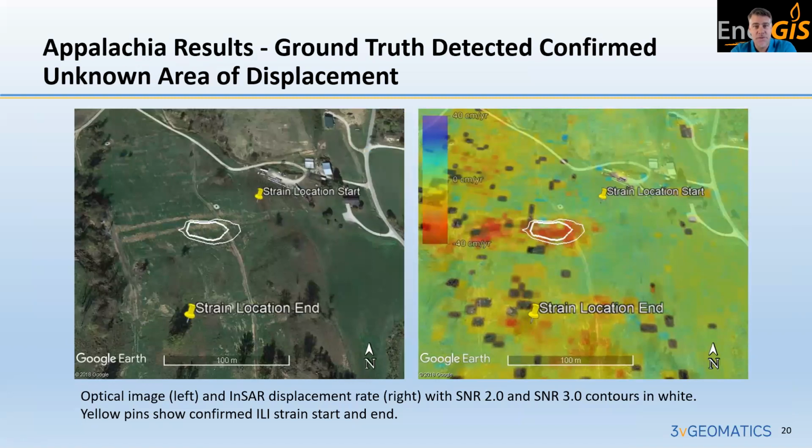So some more results we generated in the Appalachia where we've got some ground truthing. Here's an area that was unknown to the pipeline operator, indicated in white on the left-hand side. So we provided these details. The operator then checked their strain data from their ILI run, and it coincided with some strain on the pipe, which is most likely caused by ground movement in the area.